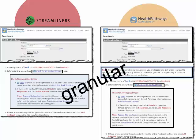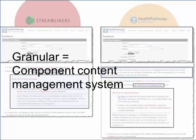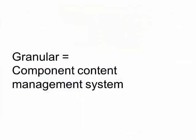So it's granular. To be granular, you need a component content management system. There are many different sorts. By having a system that can cope with grains of content, you can more easily meet the needs of your technical content strategy, which we're going to come to in a moment. And I would say you can't do that with Word. You can't do it with Google Docs or Open Docs or SharePoint, especially not SharePoint. You can't do it with a wiki or an ordinary content management system.